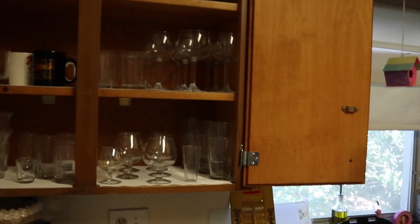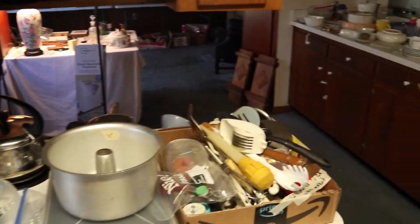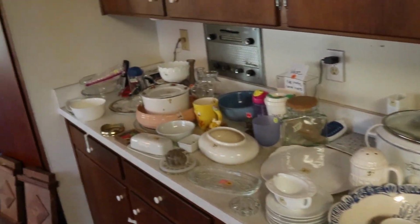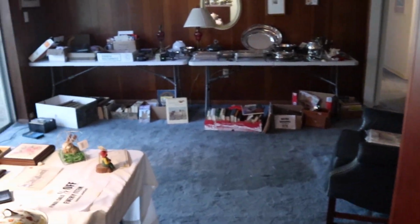Not a lot left in terms of vintage and antique in here. You're going to see a lot of functional household items. All the cupboards are empty, which is great. So everything that's sitting out is what's left. And the jewelry got wiped out.